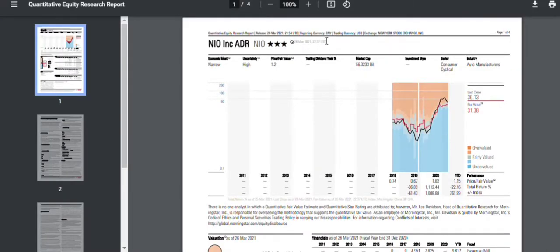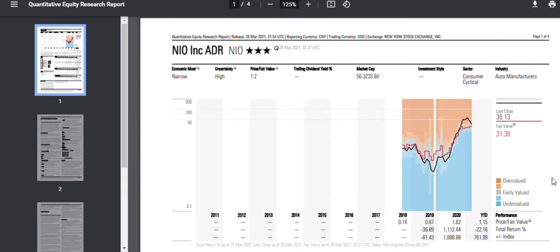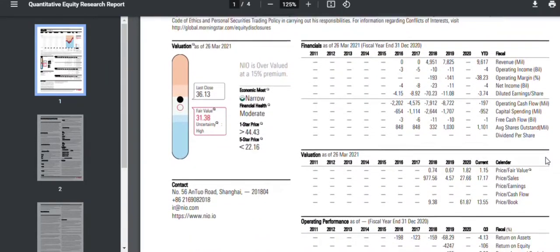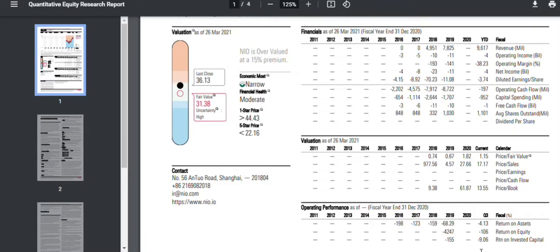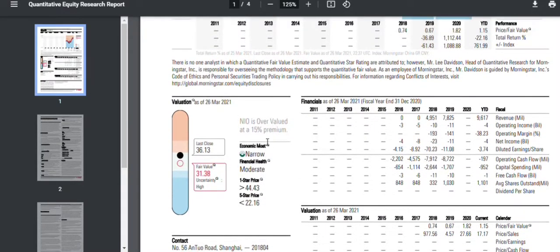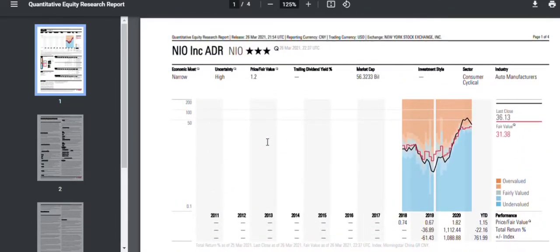So now we look at the Quant Computer. According to the Quant Computer, NIO has been overvalued for quite a while, and you can see here, last close 36.30, or sorry, 36.13, and the Quant Computer gives a fair value of $31.38, just below the 200-day moving average. And you can see here, we are getting more and more numbers in, but it's not complete yet. So the uncertainty here is high on their scale, but it's pretty close to the last close. This Quant Computer is extremely accurate if NIO remains a technical trade.